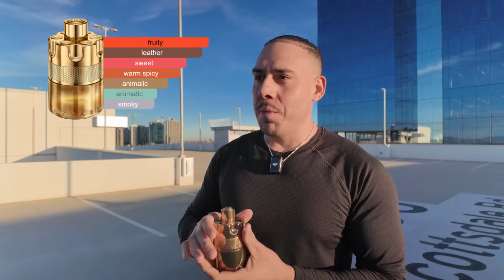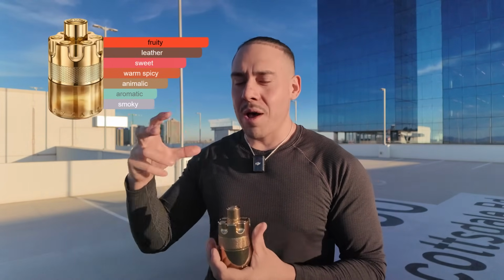Being that it's my favorite opening, I was expecting a lot more out of it, but after a few wears and trying it in different situations, it just didn't perform like I expected it to. I even wore this to the gym to see how it would perform with sweat, and after the gym, I couldn't even smell it on my skin anymore.